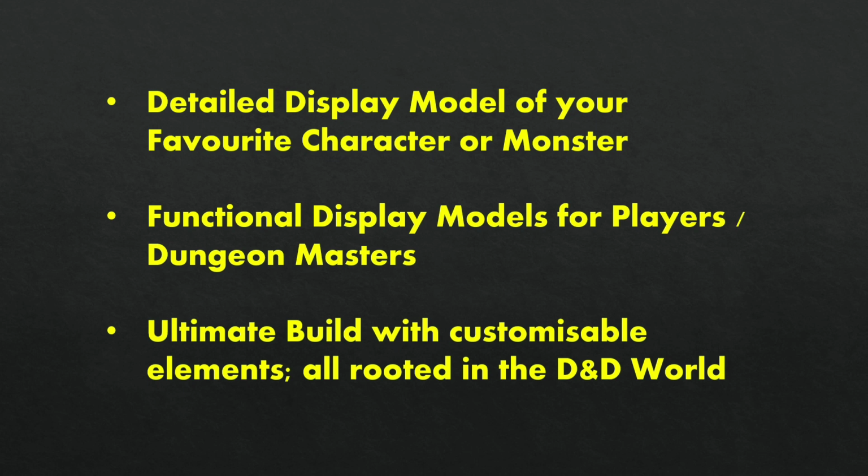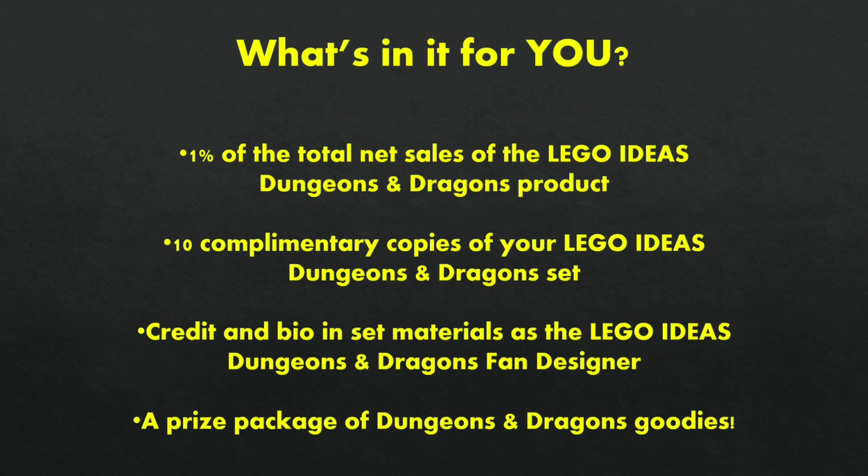Now, of course, whilst it is really cool to make your own LEGO set and have that produced by the LEGO company, that's not all you're interested in. I know you're interested in what else is in it for you, and so if you were the lucky winner who was chosen to get your set designed by the LEGO group, you will get 1% of the total net sales of the LEGO Ideas Dungeons and Dragons product. So notice that does not say profit, that just says net sales, so that is very good there.